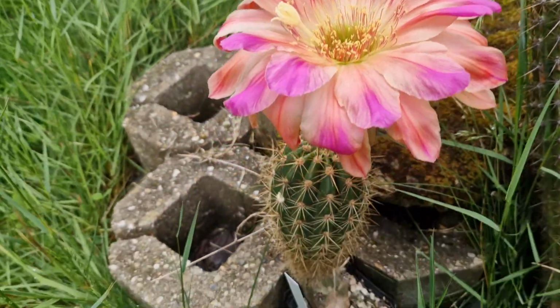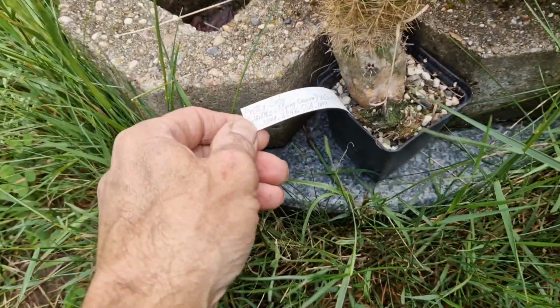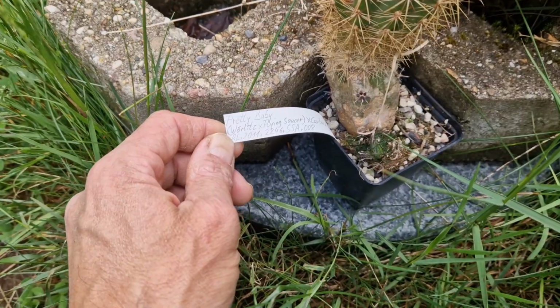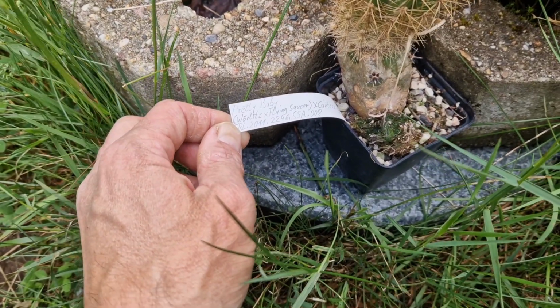This is a hybrid called Pretty Baby. Wörlitz Flying Saucer and Cantora Gelb. Reinhard Liske hybrid from 2011.